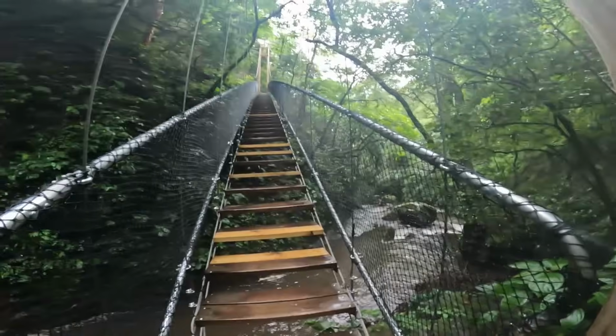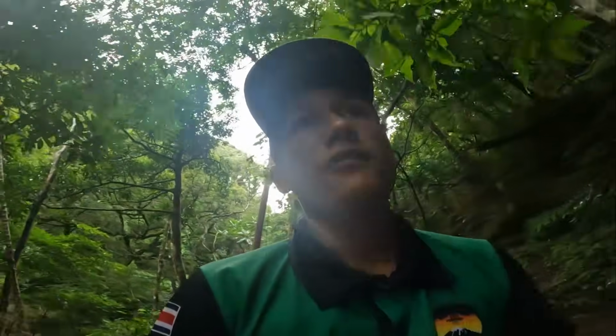And yep, to get out of the waterfall there's another hanging bridge. So yeah, today probably it's not the best day to visit the waterfall, but I just want to show you guys how everything works here, so you have a better understanding when keeping Oropendola Waterfall in your plans when traveling to Rincon de la Vieja Volcano.